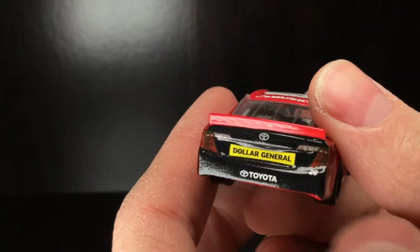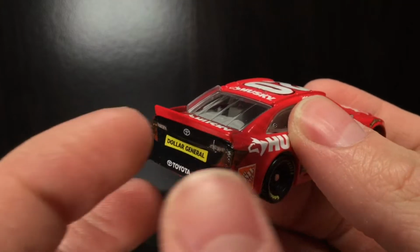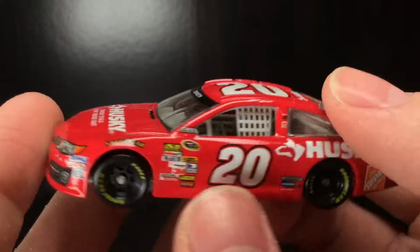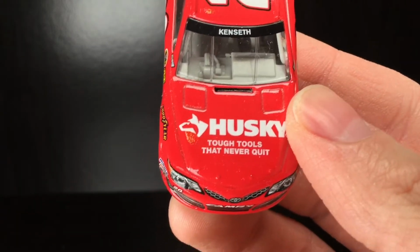And the back end of the car, look at this. This is absolutely beautiful. Red spoiler. The whole back end of the car, the whole trunk painted black with a very, very soft shadow towards the back end of the car. The transition with this paint scheme, I'm telling you, absolutely stunning.